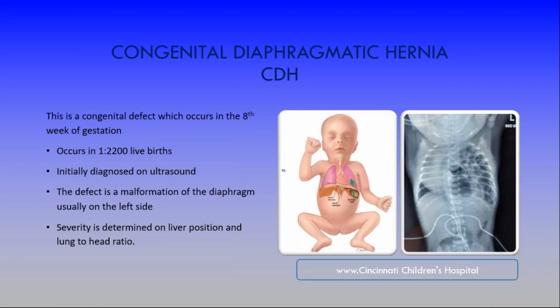So let's start there. This is a congenital defect that develops in the 8th week of gestation. If you go back and look a bit later, you will understand that the heart and the lungs develop at the same time. It occurs in about 1 in 2,200 live births. It should initially be diagnosed on ultrasound pre-delivery in the 2nd trimester.